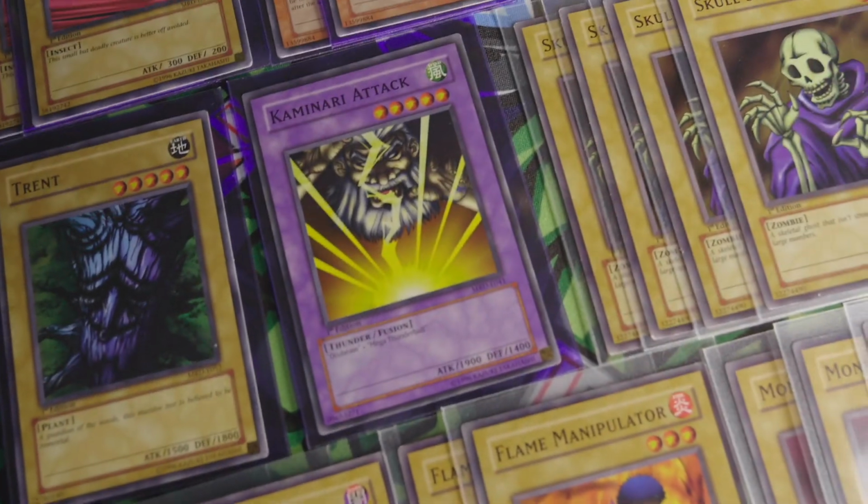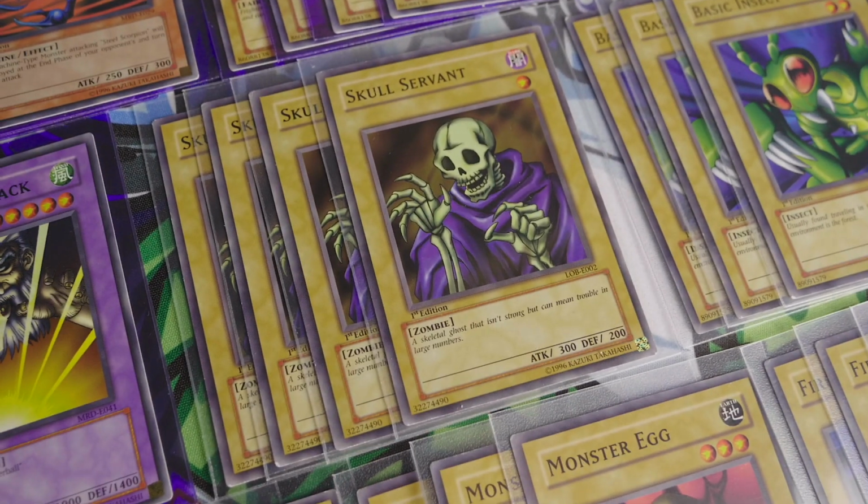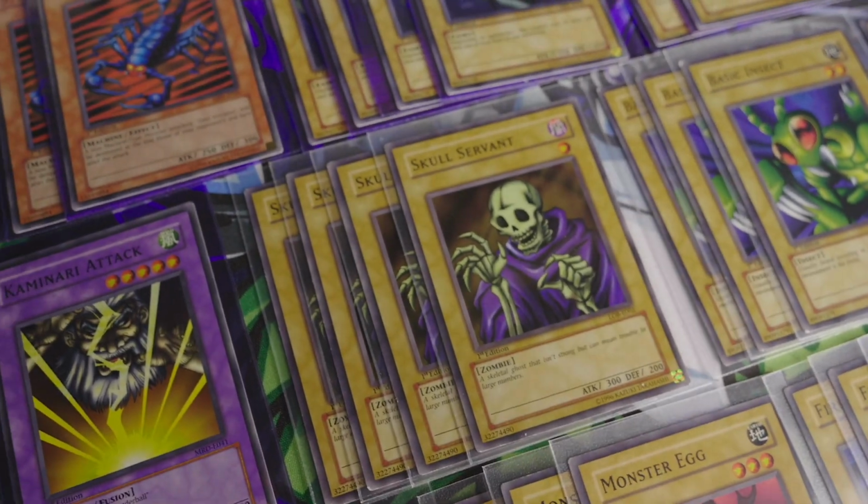Like, that's supposed to be light. I don't know. Then we have Skull Servant. I'm, again, flabbergasted that there's 4 Skull Servant in here. I love this card, by the way. I'm super happy to pick this up.